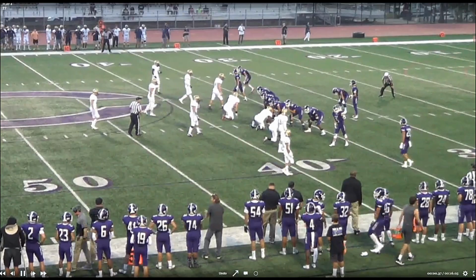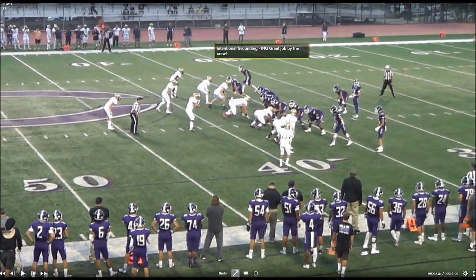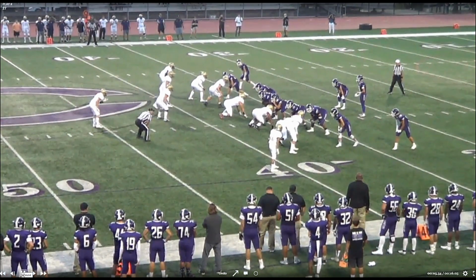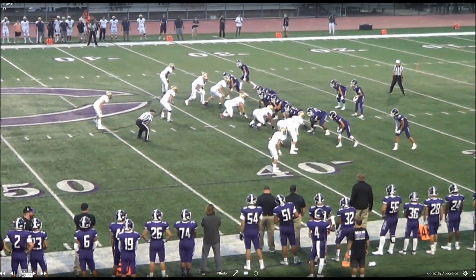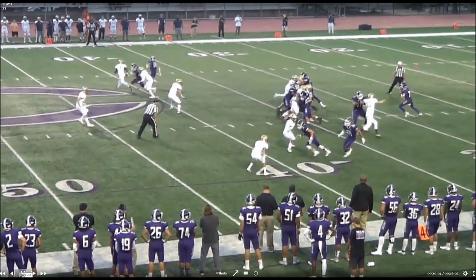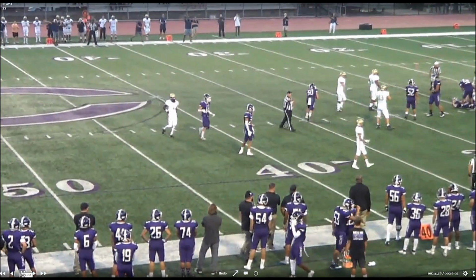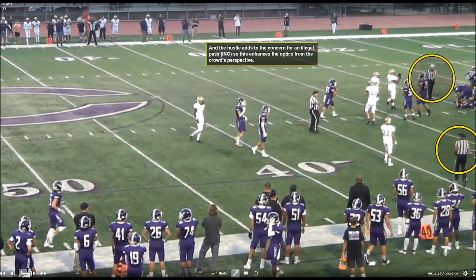moving on. This is an intentional grounding call, and this is an example of what to do when we have intentional grounding. This is the mechanic that we want. Remember, the referee makes this call, but he makes it with the assistance of the flank officials. So here comes that flank in. He's going to go in. He's going to tell the referee what he has, and the referee will decide whether to throw the flag or not. Let's take a look at an example of what not to do.